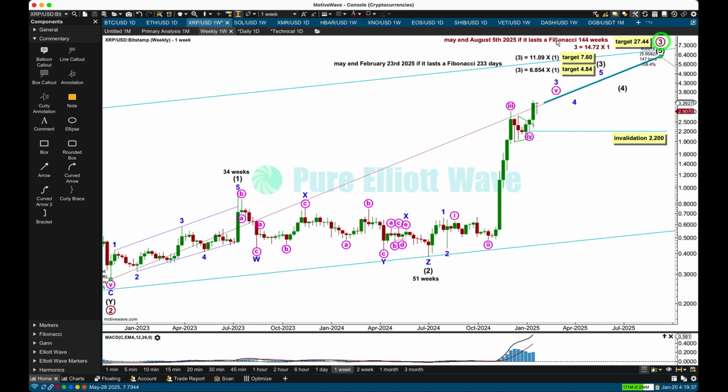Now, if primary wave 3 lasts a Fibonacci 144 weeks, it may end on the week of August 5th. Now, this is quite close to the September date I have in the monthly time frame. And remember that September, give or take a couple of months or so either side. So this date is going to work with that September date. This is trying to narrow it down. The September date I'm calculating in months. The August date I'm calculating in weeks.